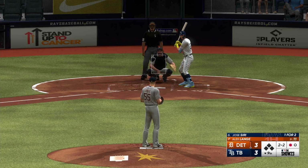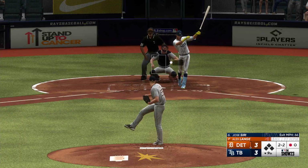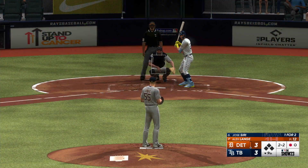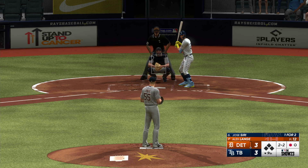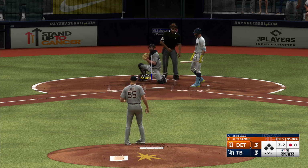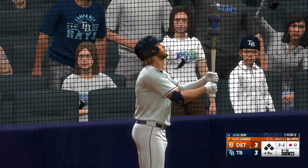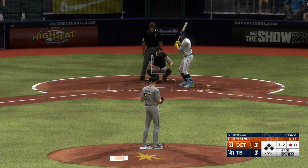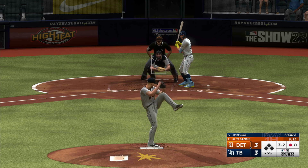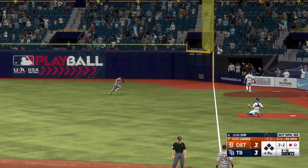Back and forth we go. A seesaw battle in the late stages of this one. Still 2-2 after the foul ball. And a pitch. Taylor Walls waits on deck. Right side. And it stays fair.